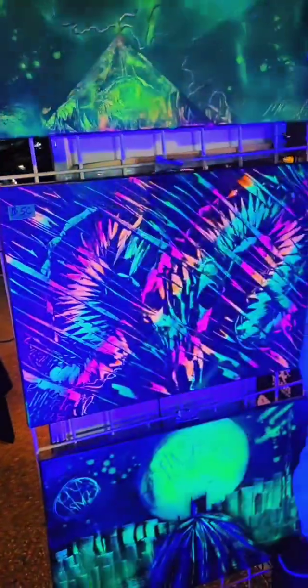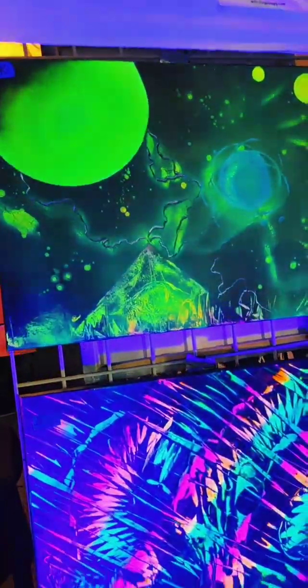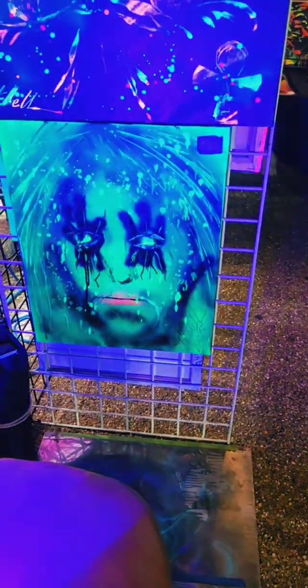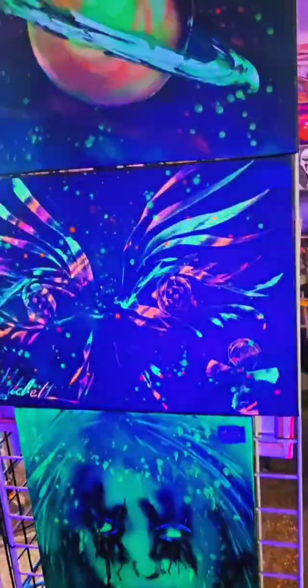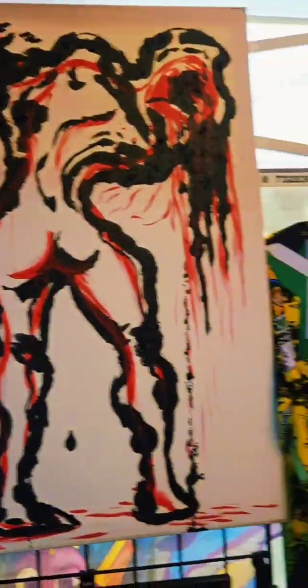So the ram skull and a goat skull were at Rocklahoma last weekend, along with 15 or 20 other paintings and lots and lots of prints, a few big time originals. So we got Alice Cooper. Fluorescent blacklight Alice Cooper painted on an 18 by 24 inch canvas by Brett Mitchell of Mitchell Studios. There's more planets and some creepy figures done with oil paint.